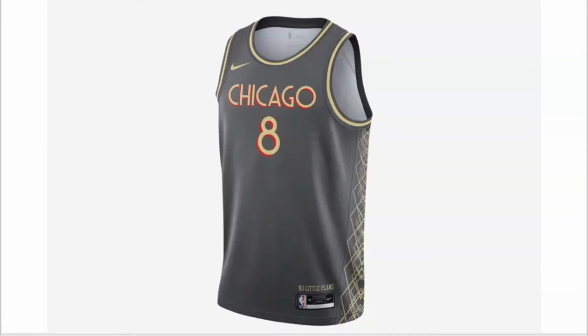So overall, I like the words on the bottom. I think it's really nice. And overall, I think they did a good job with these jerseys. Definitely, they're really good. It's the font that does it for me. Like I said, it's really nice.